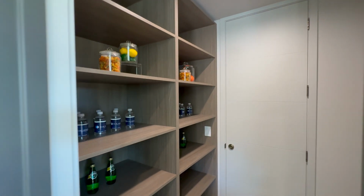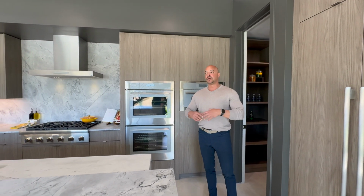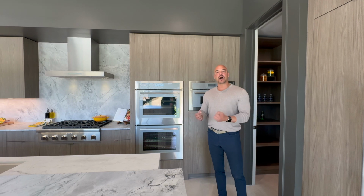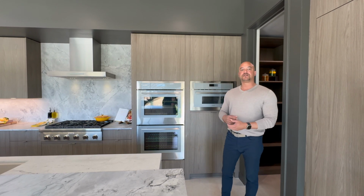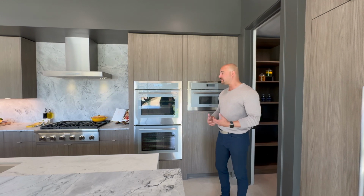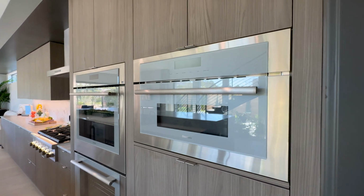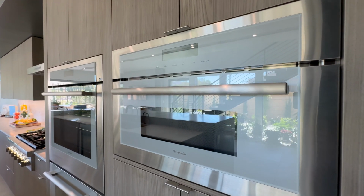Again, this is not a home for families. This is a home for retirees, for single people, more of a modern lifestyle, more of a minimalist lifestyle. And you'll see it's a smaller backyard, it's a smaller lot. It's a little bit more of an urban style living. Now over here, we have the built-in Thermador microwave, and then we also have the Thermador double ovens right adjacent next to it.